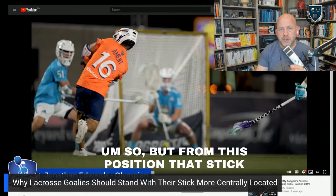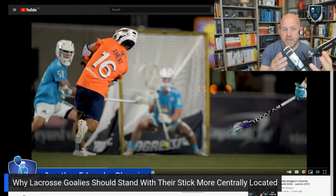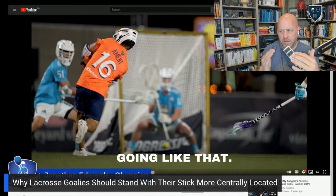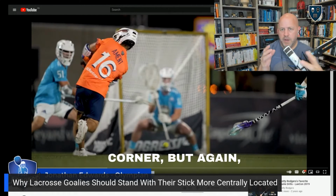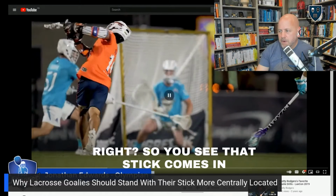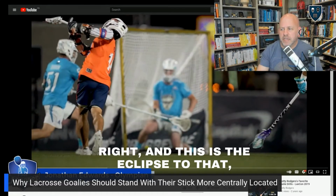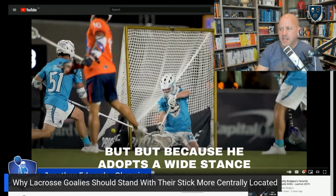But from this position, that stick head is centrally located, right? And so he can go up, he can go off stick high, although he would have a lot of trouble if that shot was right in the top corner. But again, percentages, right? What are we going for here? And as I play this through, you see that stick comes in, and then from there it goes out, right? And this is the Eclipse 2 that I think bends right there.